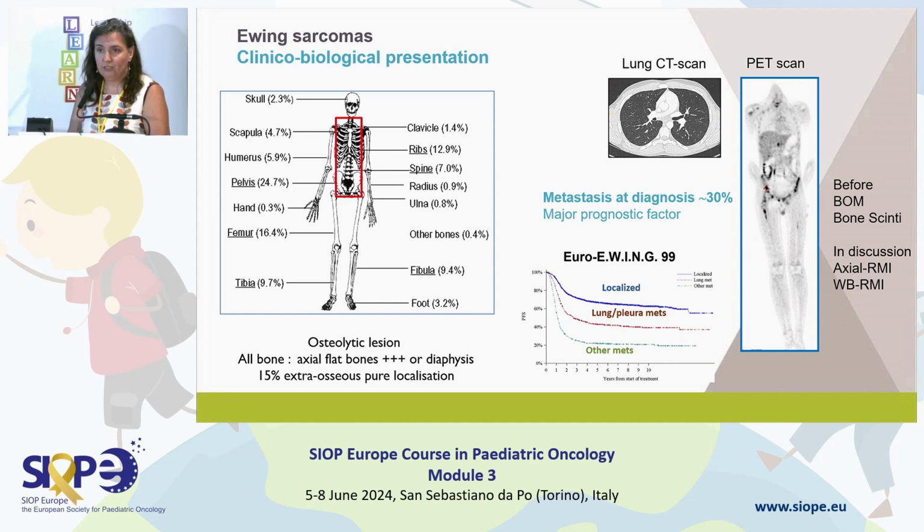And you have to be very careful when you have a nerve compression and painful sciatica. Then be careful: is it not a sarcoma of the spine? There are around 15% of these lesions that can be completely outside the bone, just soft tissue sarcomas.